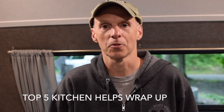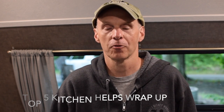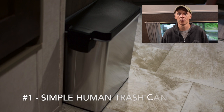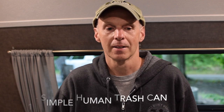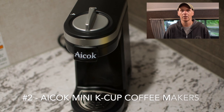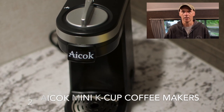Okay, so to wrap up the top 5 kitchen helps for the R-Pod, the first one is the Simple Human trash can. If you remember, it fits nicely on the floor. It's got a little foot pedal. Works really well in the space next to the bathroom in the R-Pod. The second one is the AICOK MINIK-CUP. It's compact. It's really small. Doesn't take a lot of space.